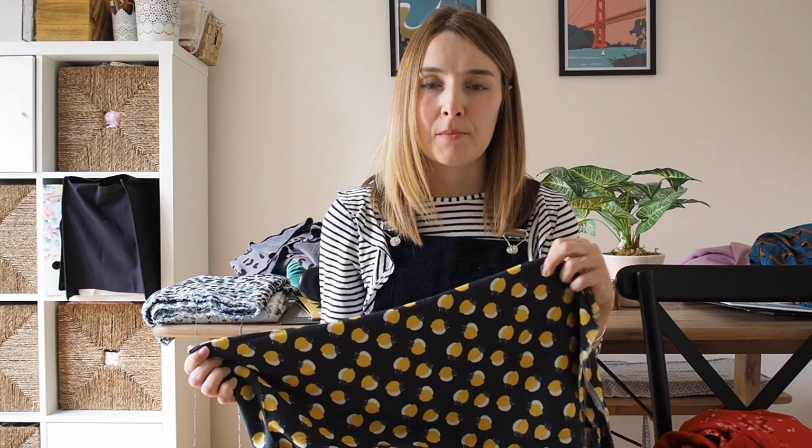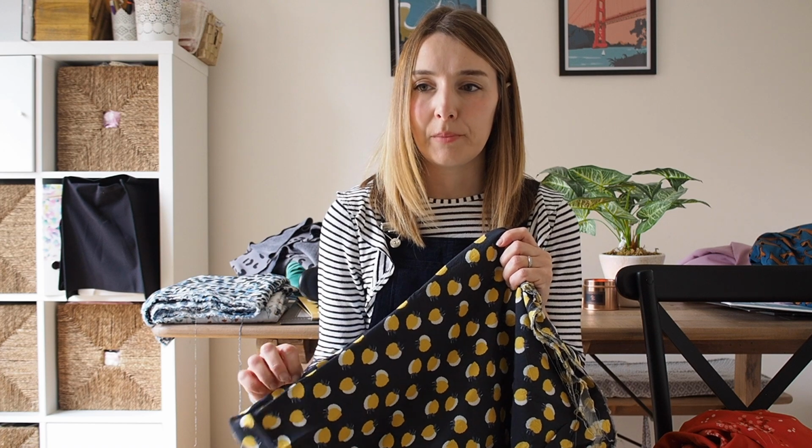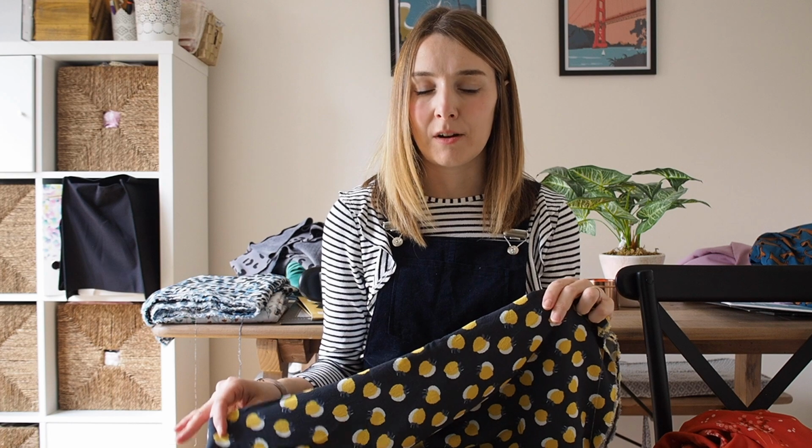I just feel like this month of October is flying by and I haven't really sewn anything other than my daughter's jersey dress, which I did for video. But I've got so many plans, and finding time to actually make them up seems to be quite hard at the moment. But anyway, hopefully after half term I'll have a bit more time to sew.